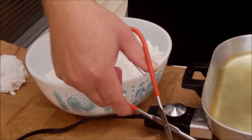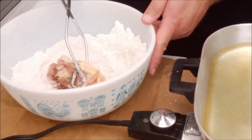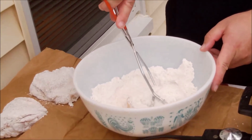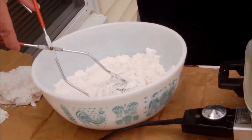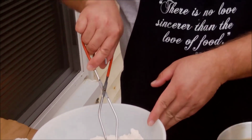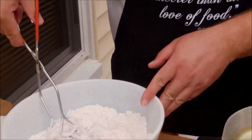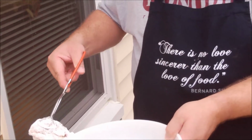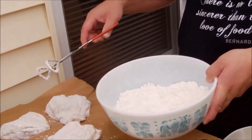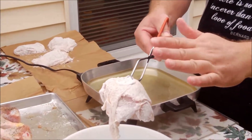So you're using tongs, but have people used hands and gloves? Yes, you can. I just don't want to have to wash my hands. This is just an easier way. Plus, it can build up and get kind of thick and funky. And the other thing is that oil is hot, and I've got enough kitchen battle scars. I'm going to start with the skin side down.